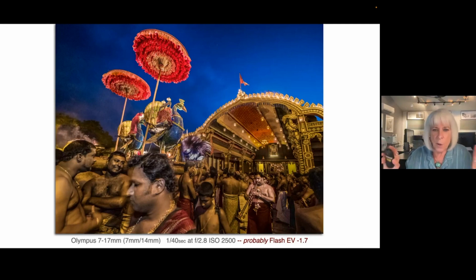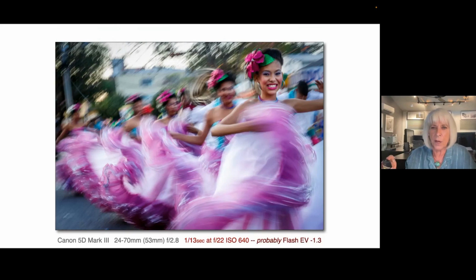So I'm at a festival in Sri Lanka up in the north, in Jaffna area. And this is a 40th of a second. And not only is the flash stopping the action, it pops color. It gives that luminosity. And I use flash for so many reasons. But it's the reason why the people that are closest to me, that are, of course, at a 40th of a second, would be total blur if I didn't have the flash.